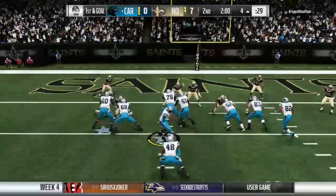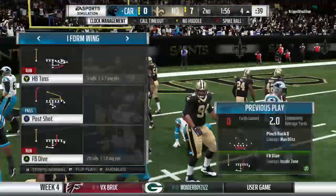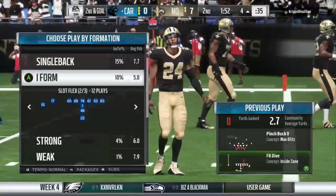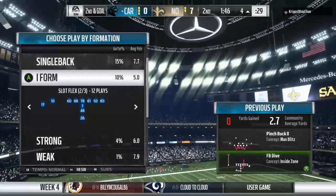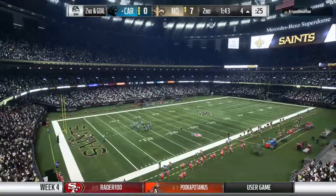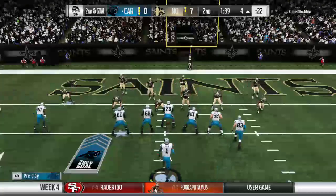They come out here in the I. And they'll turn to a power game to try to get in. And he's maybe going to get this back to the 4, but that's about all. No gain on the play that time, and it sets up second and goal. Line of scrimmage, again the 4-yard line, second and goal.